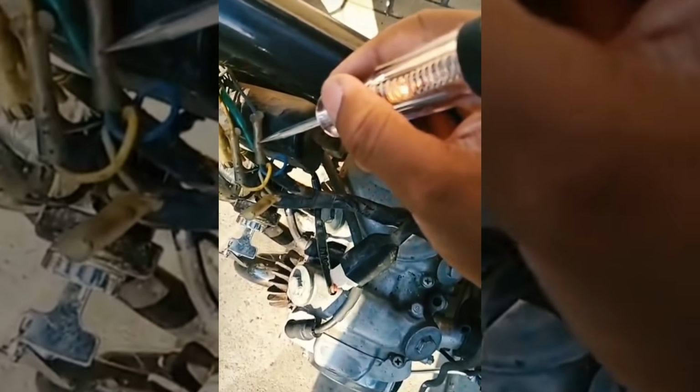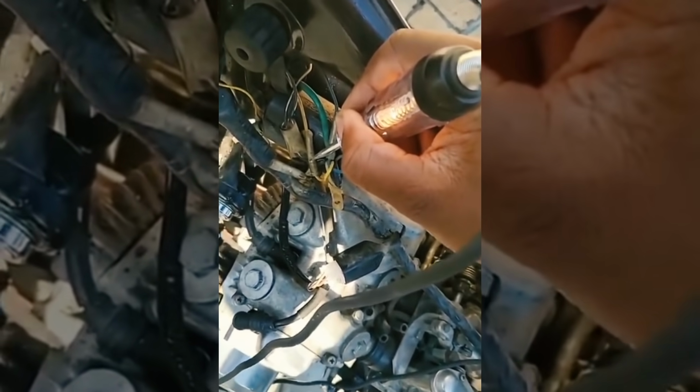Now these two, the yellow and the blue, go to the points ignition. So if I test these, kind of hard to do with one hand, but you see I'm getting power there. And then this one, if I can find the hole that I made. There you go. So these both are getting power. These both go to the points.